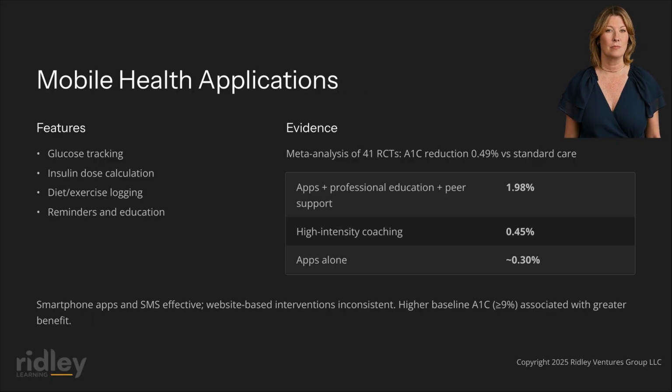Now let's explore mobile health applications. Mobile health applications represent an increasingly accessible form of digital support for diabetes self-management, offering features including blood glucose tracking, insulin dose calculation, diet and exercise logging, medication reminders, and educational content. The evidence for app-based interventions has matured considerably, with multiple meta-analyses now characterizing their effectiveness.